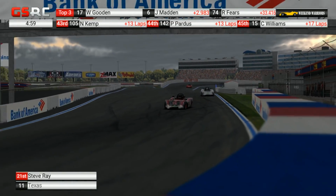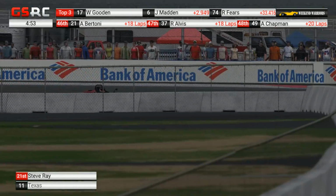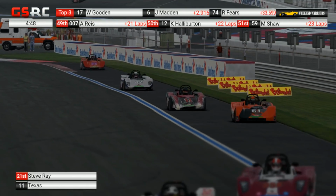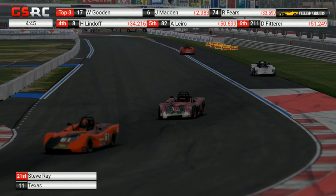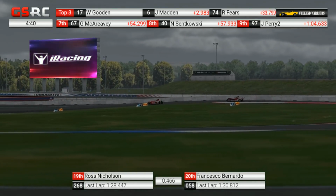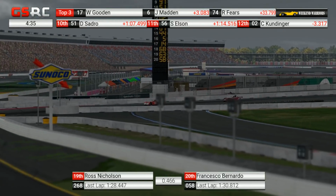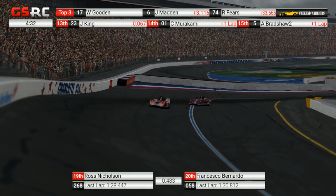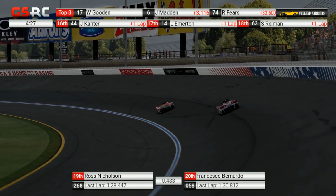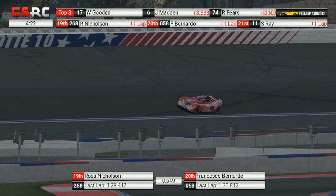Sadly, no luck at all in this race so far for the host of this race, Steve Ray, but he is able to continue with quite some damage to his front, so that will hurt his straight line speed. But up ahead, Ross Nicholson just overtook Francesco Bernardo here for, that should be 18th? And another vehicle that's also had some damage and was limping around was Lewis Emerton, who has now had to come in from the 17th position with significant damage. So he is hurt. Not very many clean cars out there left, but there is one very clean car, and he is right now in the lead.